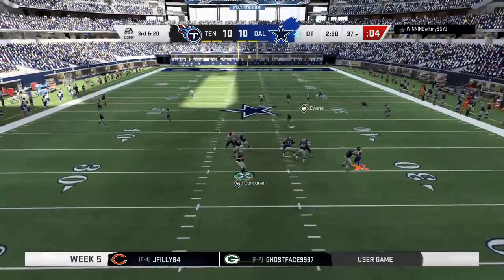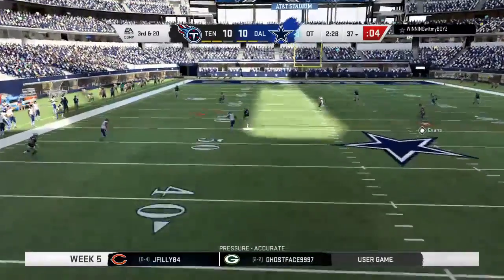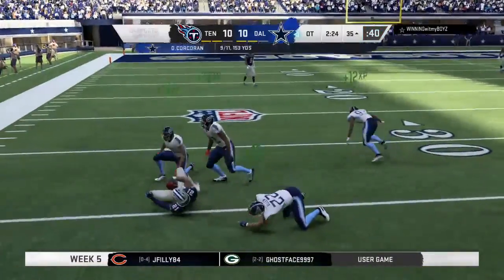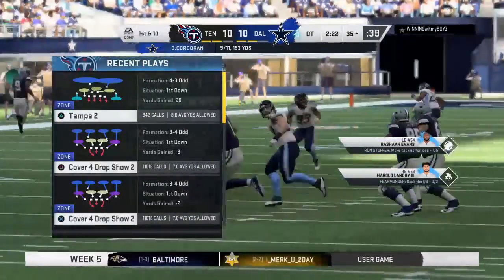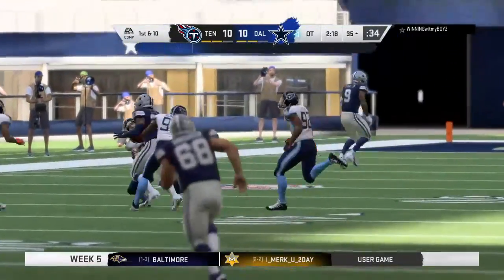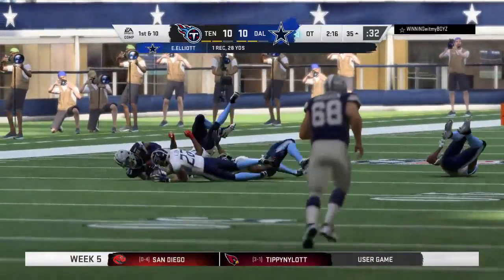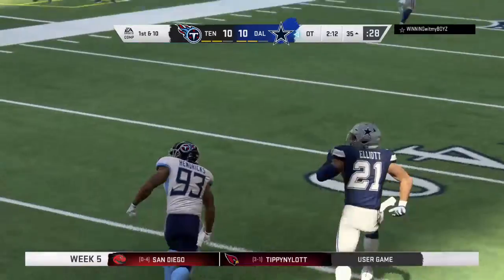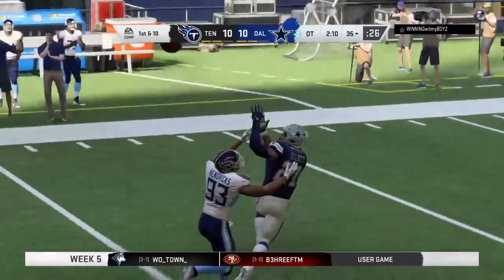Throwing on 3rd and long. Corcoran forced out to his left. A battle for it here, and this will be caught. And he's going to get this down to the 35-yard line. A big gain of 28 as the drive continues. Cowboys, first down. 1st and 10 at the 35-yard line.